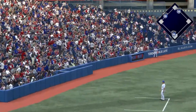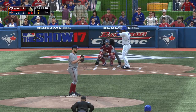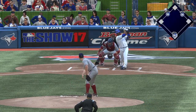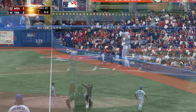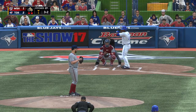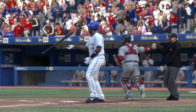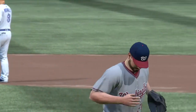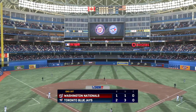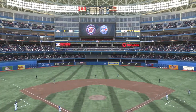Swing and a ball pulled foul into the lower level and left. And another foul ball. On the eighth pitch of the at-bat is the one that finally does it as he wears him down, and the inning is over. So 2 runs on 3 hits, no errors, and a couple of men left. Second inning coming up from Toronto. It's the Blue Jays 2 and the Nats 1.